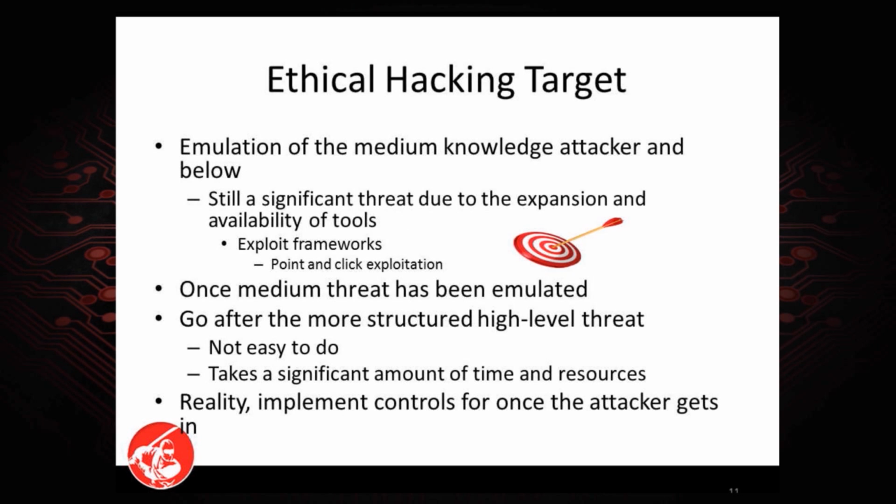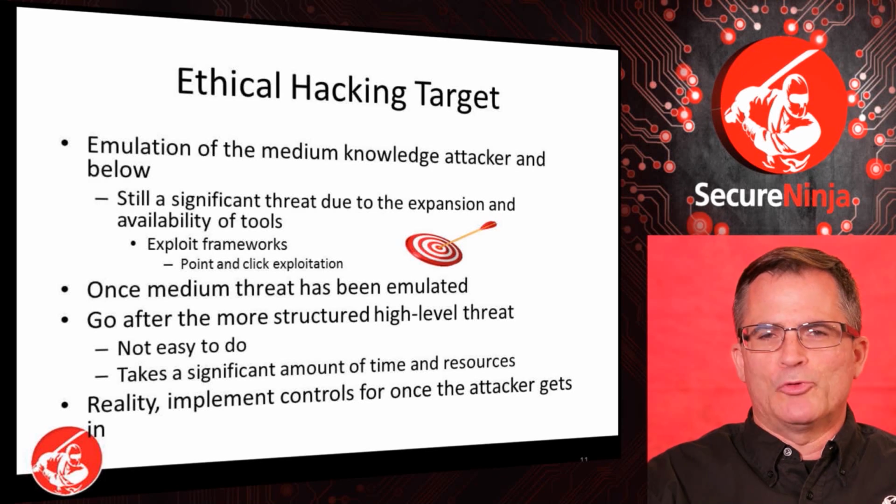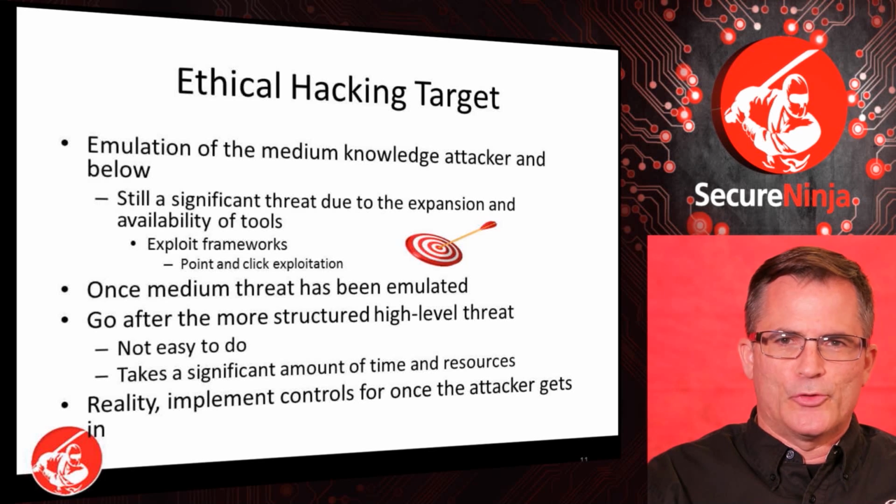So what's the target of an ethical hacker? Emulation of the medium knowledge attacker and below. What that means is you want to emulate the skill sets of somebody who has a medium level of knowledge. That is, you're not going to write a bunch of code, you're not going to write your own exploits, and you're not typically going to do anything when it comes to hacking for reverse engineering, those types of things. This is a more sophisticated skill set. Most of us as ethical hackers or red team hackers are going to emulate a medium level threat. So what that means is we're not going to do reverse engineering, we're not going to write our own exploits, we're mainly going to use what's called exploit frameworks.